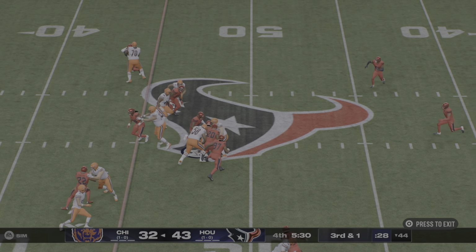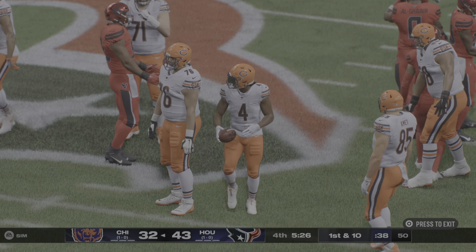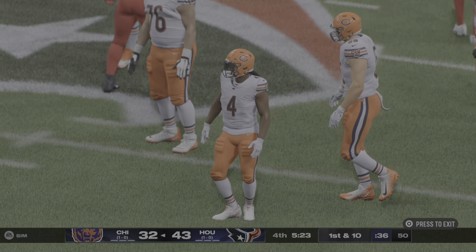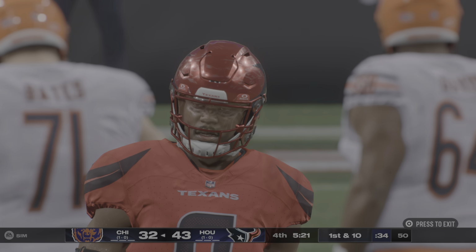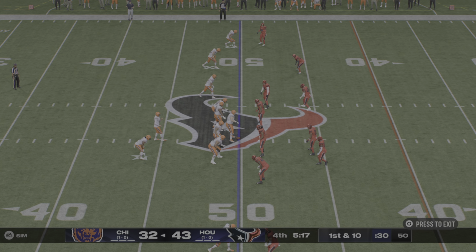Now an inside handoff to Swift. And he's going to go down right along the midfield stripe. He gets 6 on that play. And that's good for a Bears 1st down. It's a gain of 6. And the Bears 1st down.